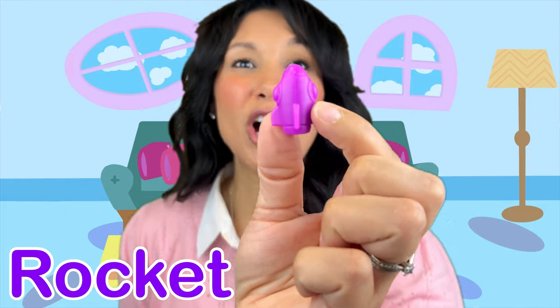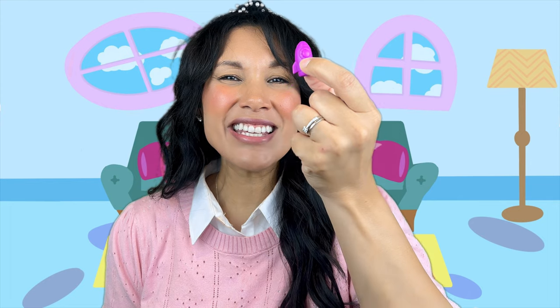This is a purple rocket. 10, 9, 8, 7, 6, 5, 4, 3, 2, 1. The rocket is flying high all the way up in the sky. Up, up, up. Wow.